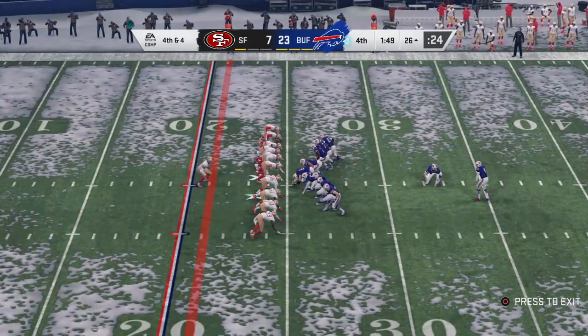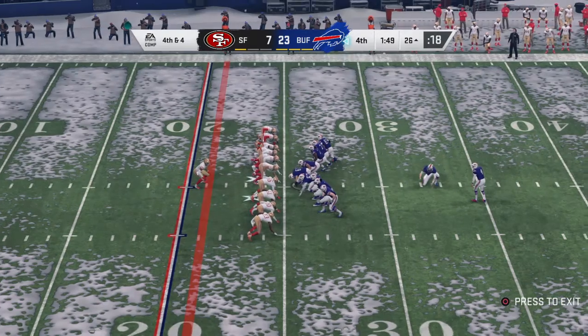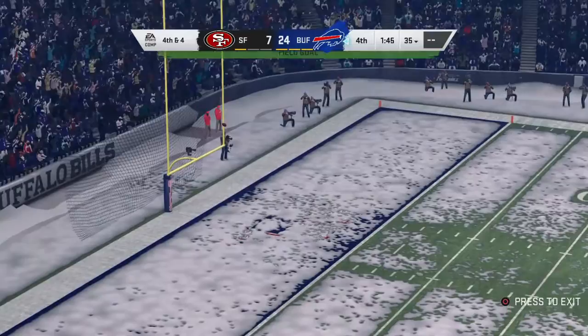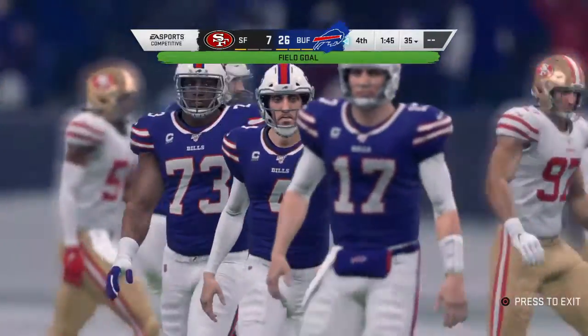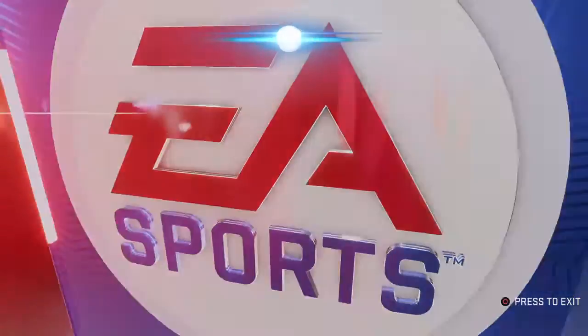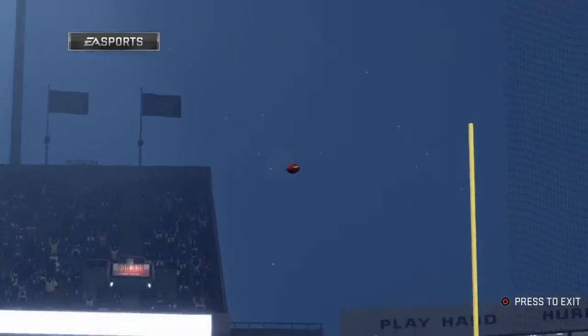So out comes the field goal team once more. This to make it a 3-score game late. Hauschka's kick is good. And the Bills will add on to their lead. So with that, you figure this game's pretty much out of reach at this point. Yeah, it's going to take a heck of a comeback to come from 3 scores down.